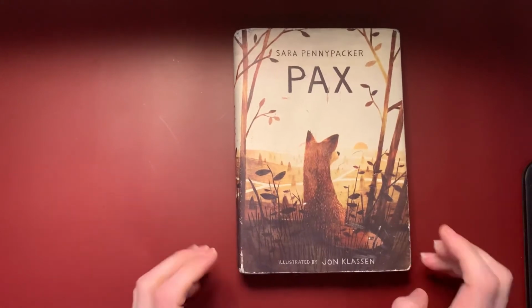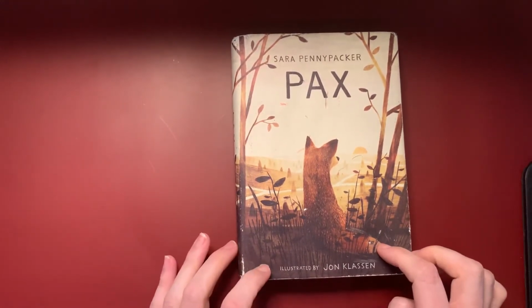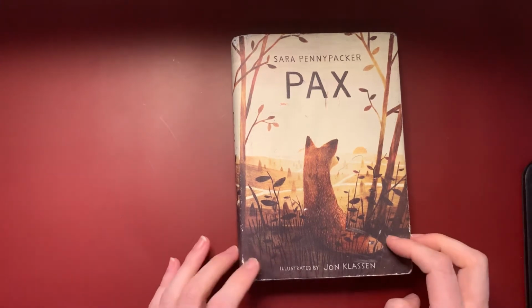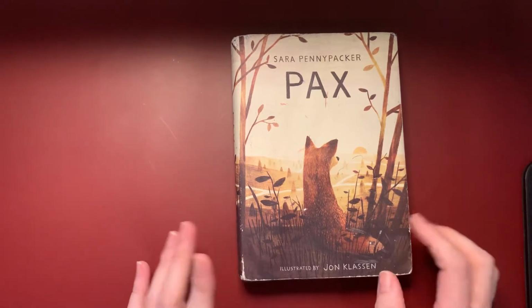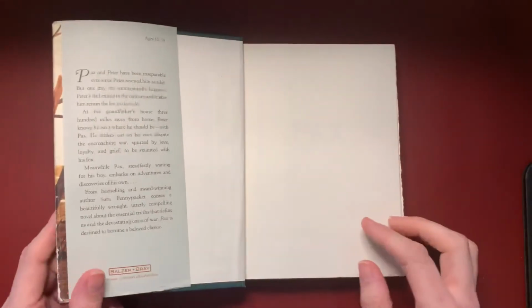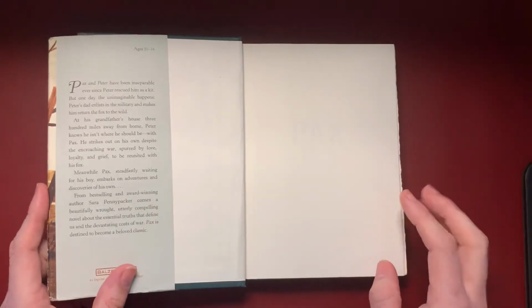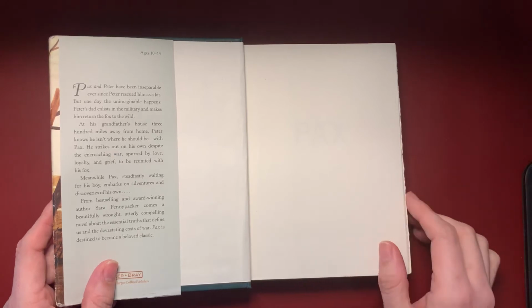I picked up a copy of Pax, and this is going to go in my animals in children's literature course once that gets designed. We have the layout and the blueprint for that class. We have over 15 books that'll be covered in that class. But Pax has been really well known, talked about a lot in schools and in some literary reviews.